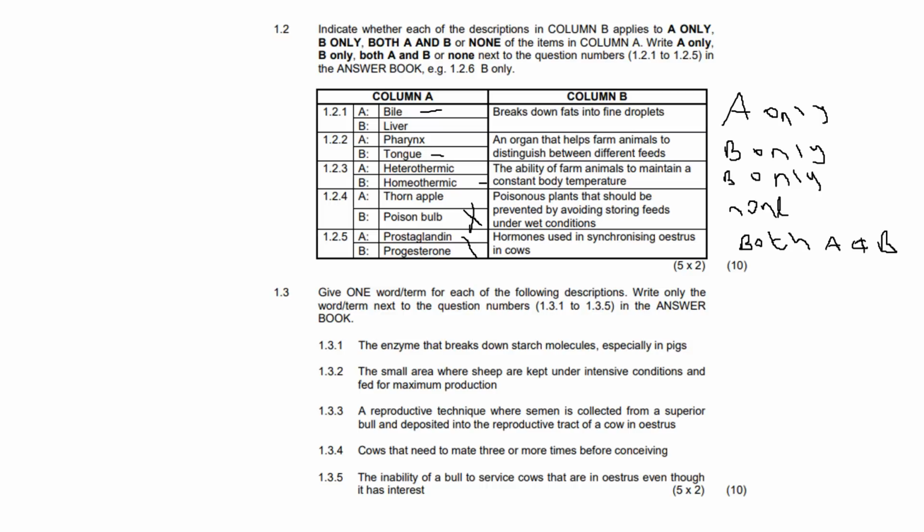1.3.1, the enzyme that breaks down starch molecules in pigs. The enzyme that does that is amylase. So it's going to be amylase. It's all about knowing all the enzymes and their functions.